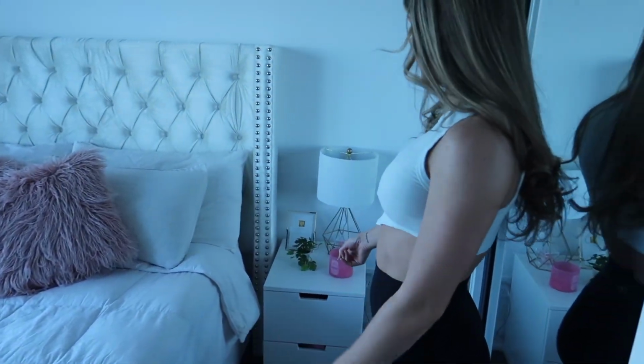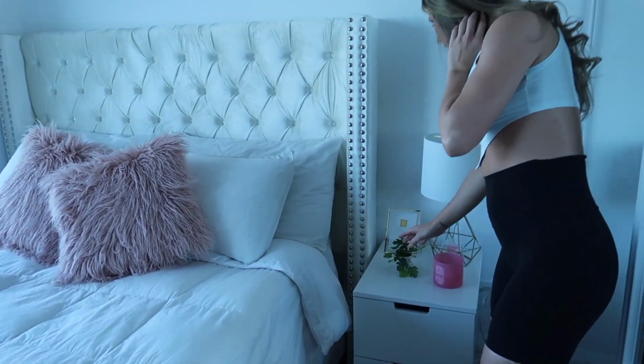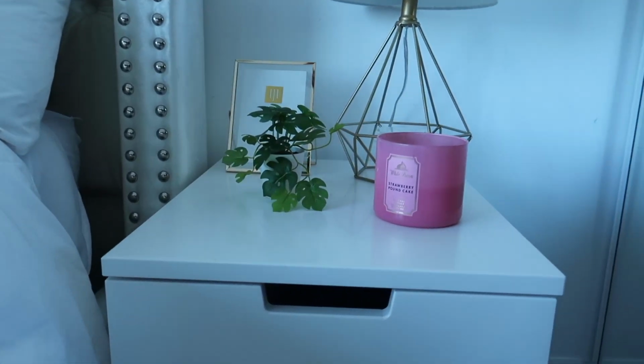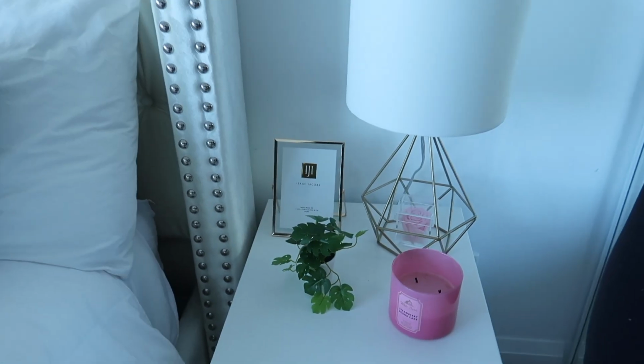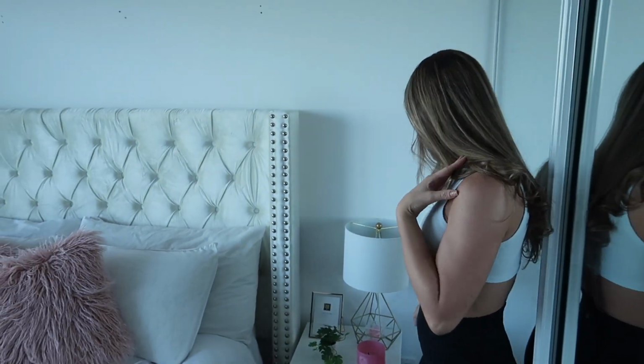This is from IKEA. I have a little candle, obviously Bath and Body Works. I believe this is from IKEA. I think I got this at Homesense or something like that. These are from Homesense or Marshalls, the lamp and that picture frame. And then this little rose in here is from Dose of Roses. They gifted it to me.